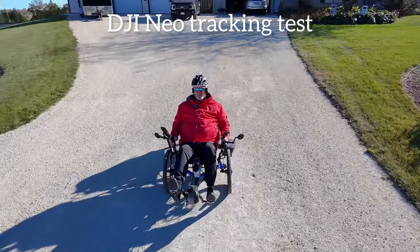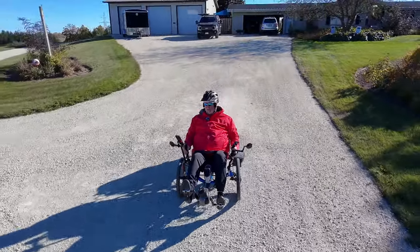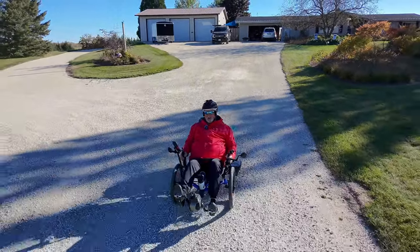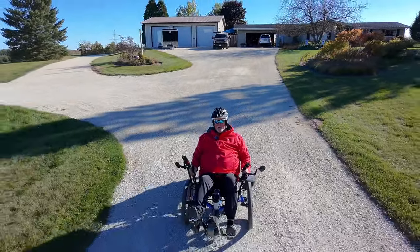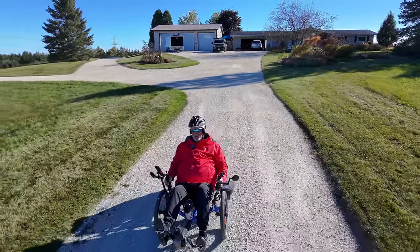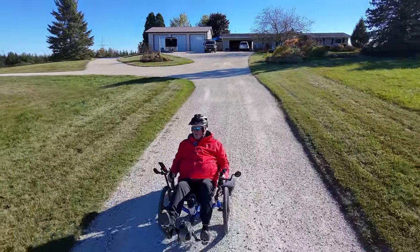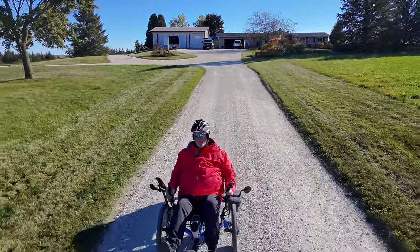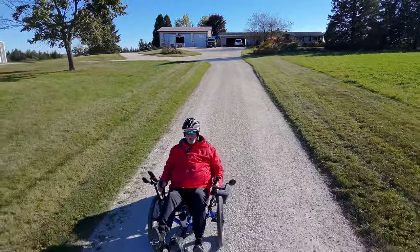Going down my driveway. It's 500 feet long. Also using my DJI wireless mic. Had my flag on the trike the other day, but it seemed to interfere with tracking. So we're going to try doing this without the microphone or without the flag on the back and see if it can just keep tracking me, which it's doing so far going down the drive.